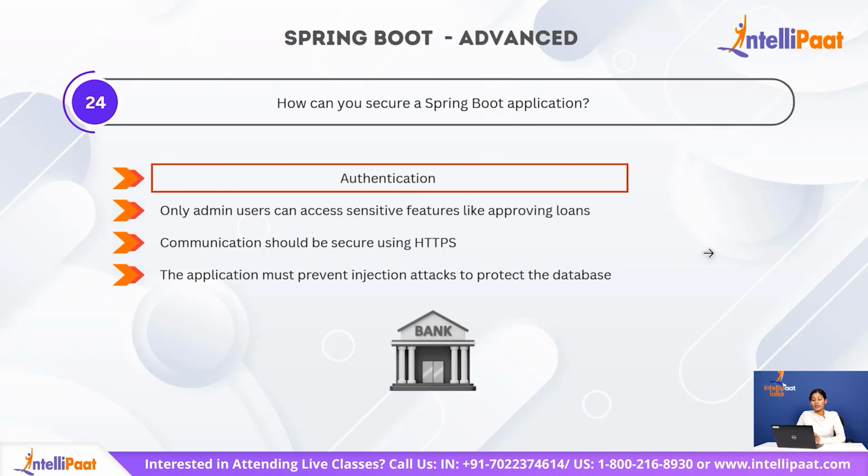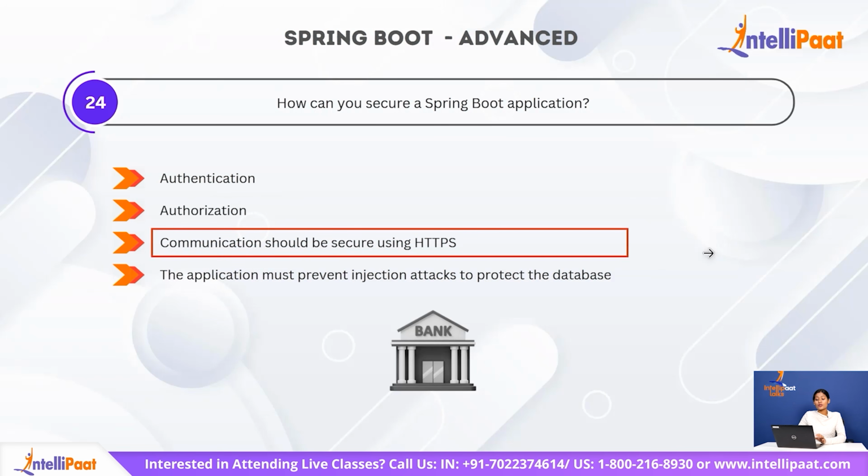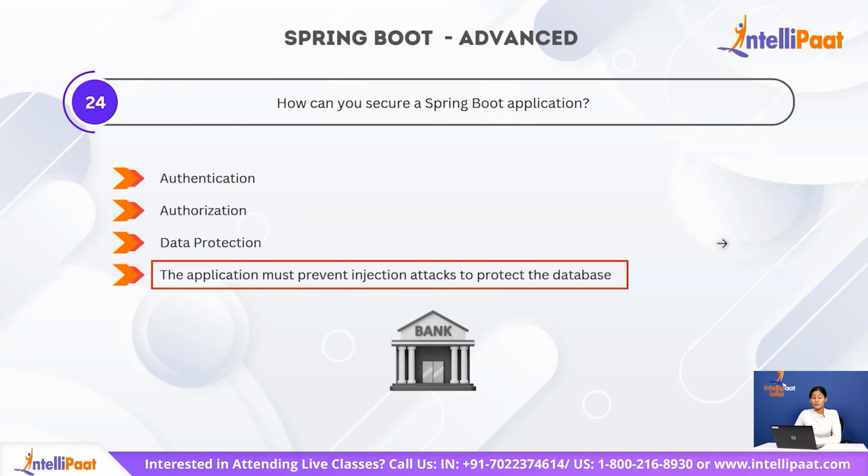Now your customer should log in with a username and password. That is called authentication. Only admin users can access sensitive features like approving loans. That is called authorization. Communication should be secure using HTTPS. That is called data protection. And the application must prevent injection attacks to protect the database, which is actually vulnerability patching.